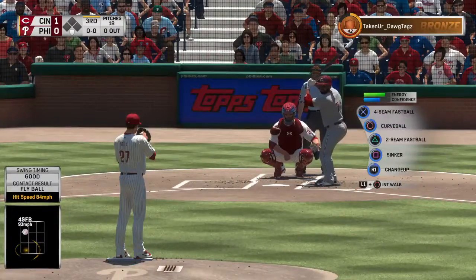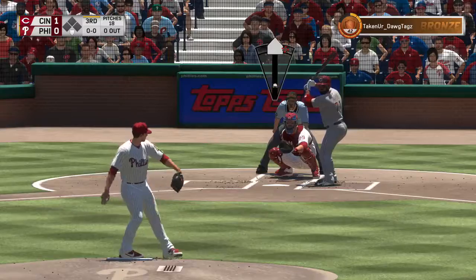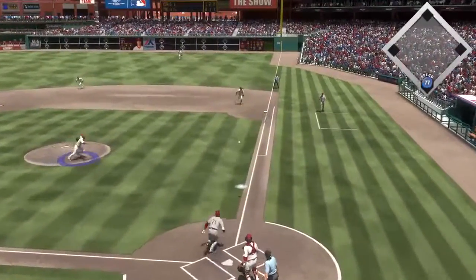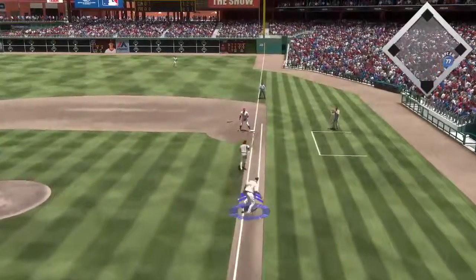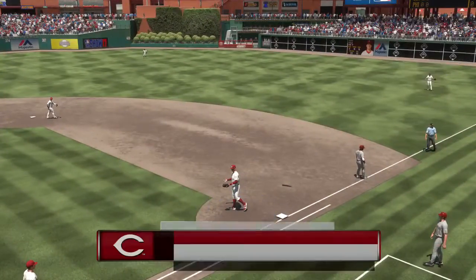Striding in once again, Phillip Ervin. He'll begin things here against Aaron Nola. Phillip Ervin. Now a swing, and the barrel of the bat breaks in 2 that time. And he'll reach first as they can't make the play on him.